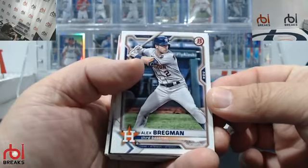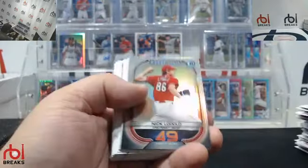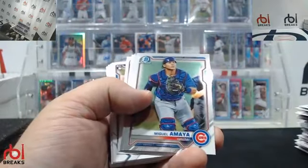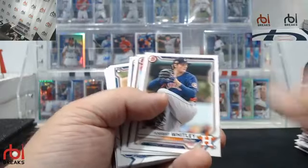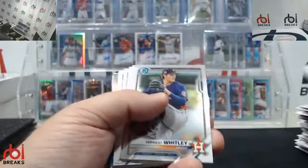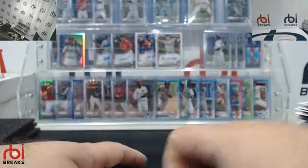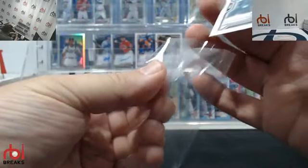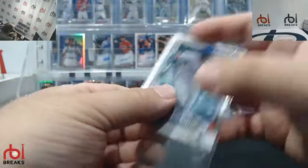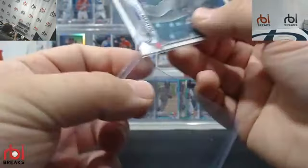And last stack of the break. Top 100, Lodolo for the Reds, Amaya and Cruz, Chromes. Whitley and Torkelson Chrome. And it looks like the way we started is the way that we'll end here for you, Samuel. I'm going to top load that one because it's pretty left to right.